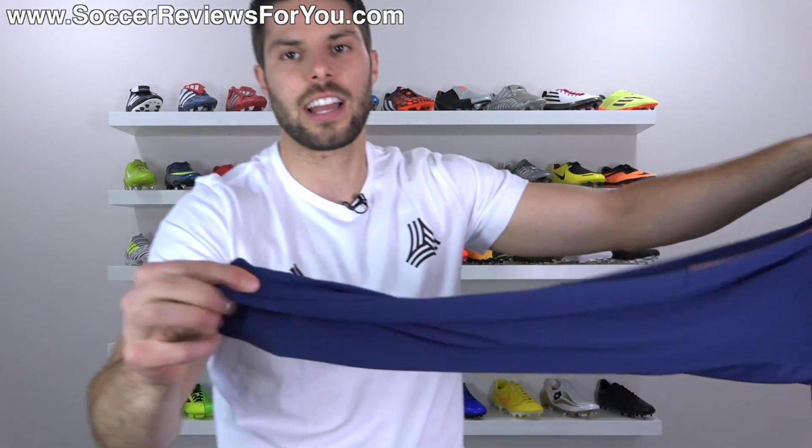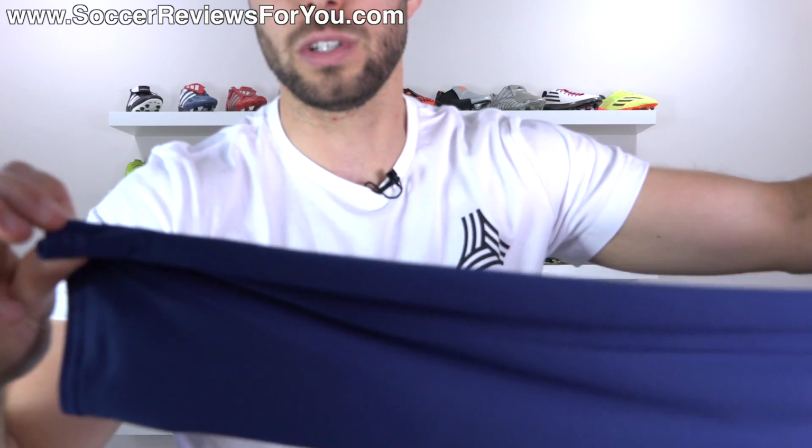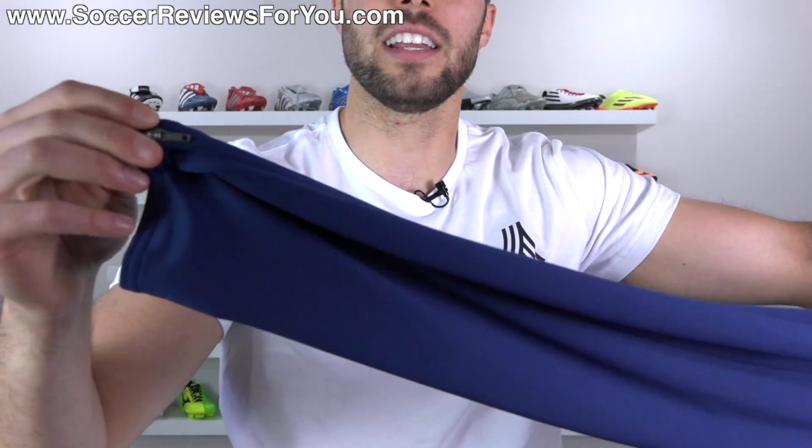They are of course tapered pants, so they get tighter around your ankle, so there's not a lot of extra bulk. It does have the standard zipper, as you would expect on most soccer pants, but Nike doesn't do it all the time. And the zipper is there so you can get the pants on and off without removing your shoes, at least a little bit more easily.